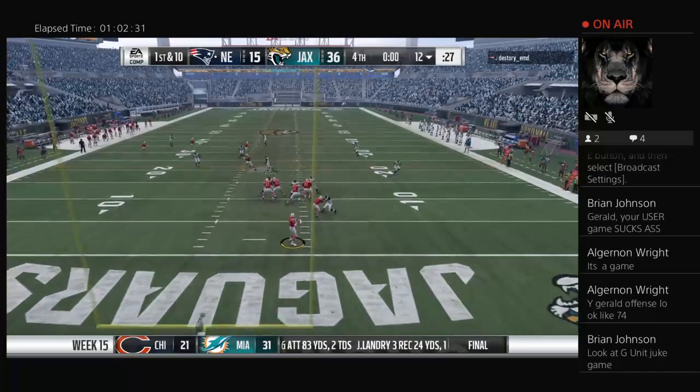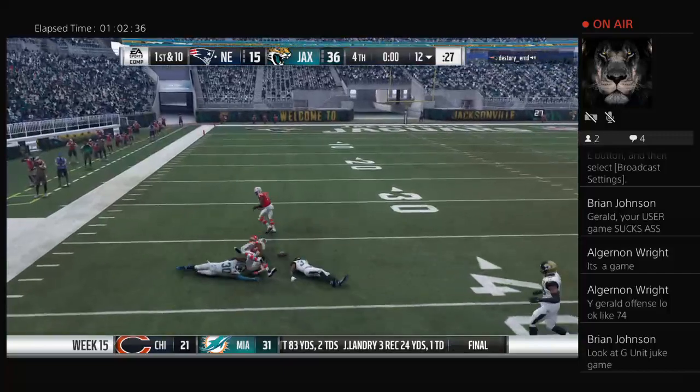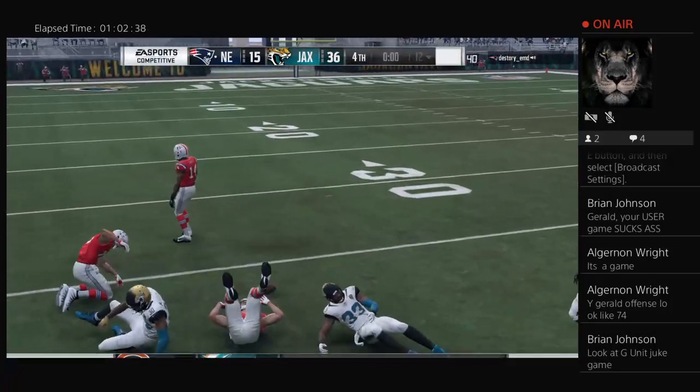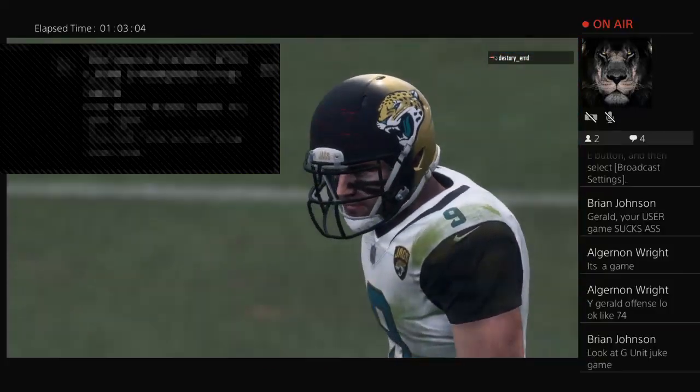One final try now for Brady. He's going to let it fly. And that will be incomplete as time has run out on this football. Many points, even if you win a game, that can hurt you.